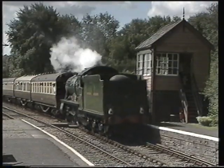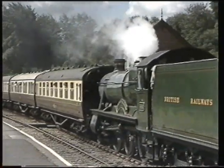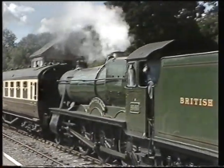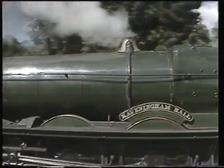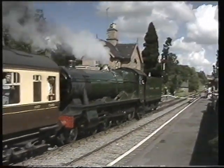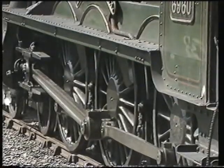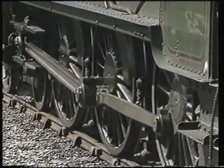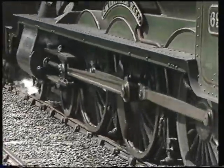Churchward had initially considered the Hall design, but the work was done by Collett and this class of 4-6-0s was introduced in 1928. The Halls were developed from the earlier Saint class and provided a powerful general-purpose engine. The Severn Valley's Ravenningham Hall is a modified version of the class, which appeared in 1944.